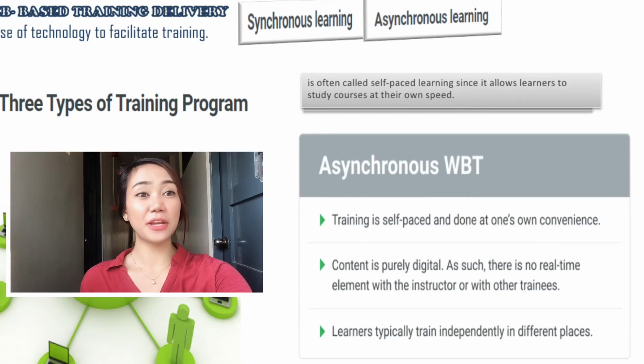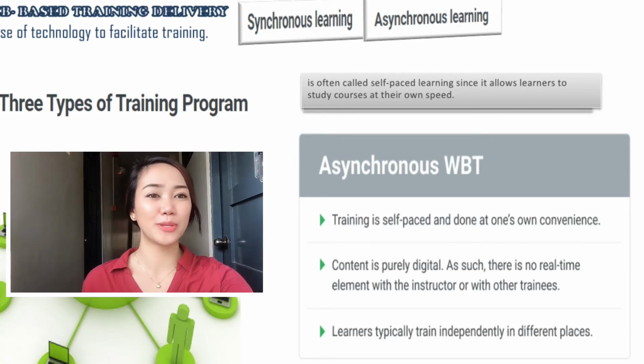Second is asynchronous learning. It is often called self-paced learning since it allows learners to study courses at their own speed. So most e-learning content is asynchronous, like workout videos. Just like with the videos, there's no real-time communication between the learner and instructor. So in some cases, there's no interaction at all.